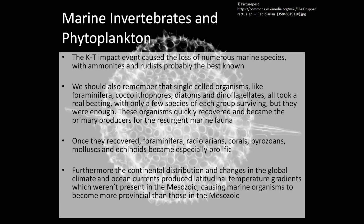We should also remember that single-celled organisms like foraminifera, coccolithophores, diatoms, and dinoflagellates all took a real beating. The coccolithophores, diatoms, and dinoflagellates photosynthesize. So if you imagine a huge meteorite comes in, you get a nuclear winter, they're going to be in trouble. Obviously that means there were significant losses within those populations, within those families. However, they made it through.